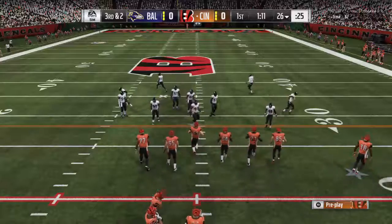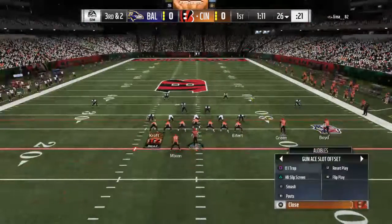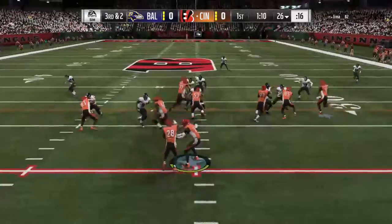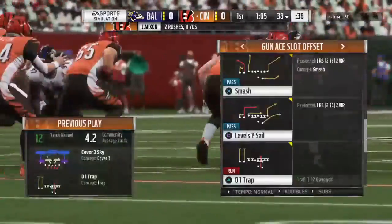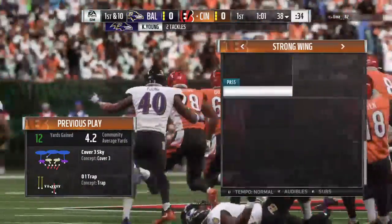After the incompletion, here now, 3rd and 2. They give to Mixon to try to pick it up. And he's taken down, but able to slip across the 35. 12 yards that time, and a Cincinnati 1st down.